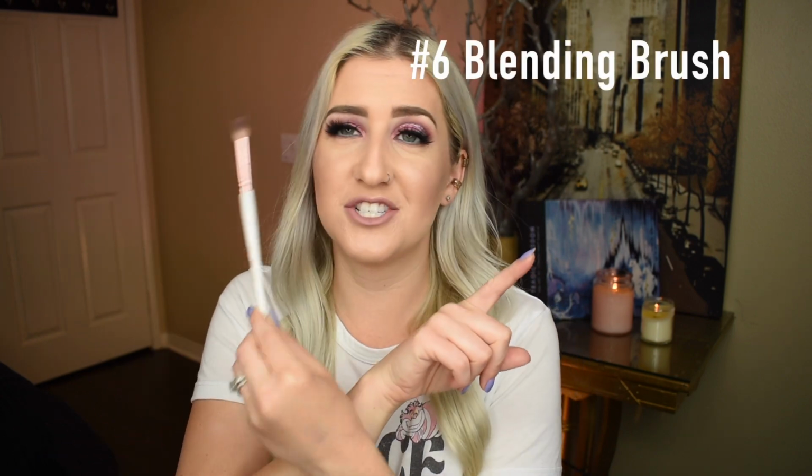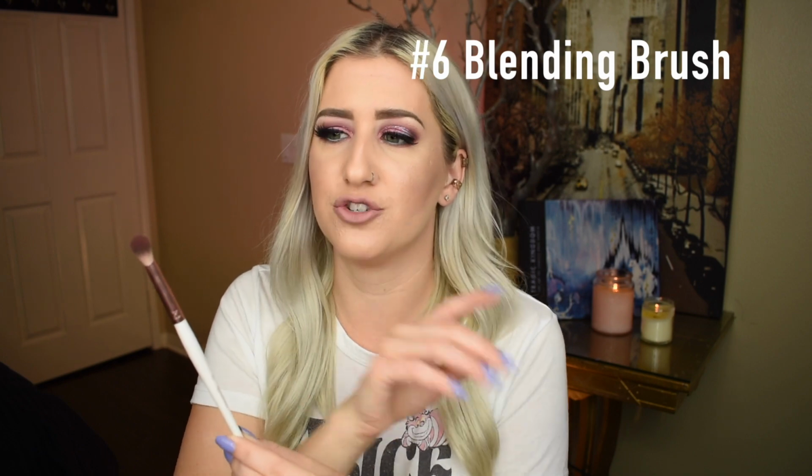It was from the Rose Romance set, and I think they have it in a couple other sets. They just have different handles. I'll pop up on the screen what BH Cosmetics calls it, because it just says number 6 right here, but they have an official name on their website, and I'll be linking these brushes too in case you're wondering. But this brush is even smaller than the Sigma E35 brush.